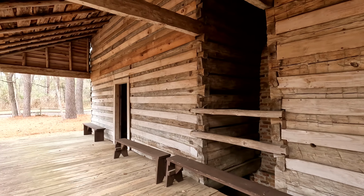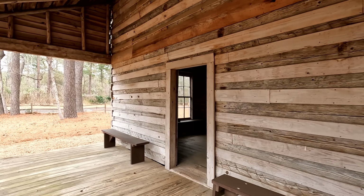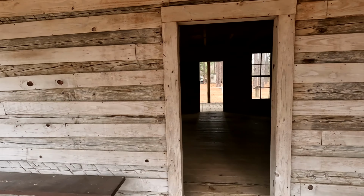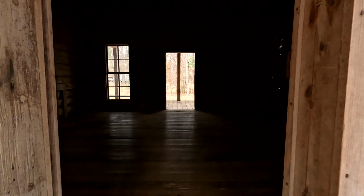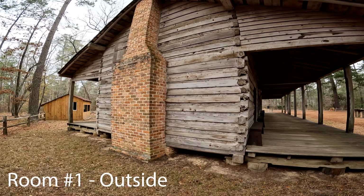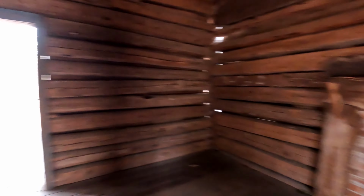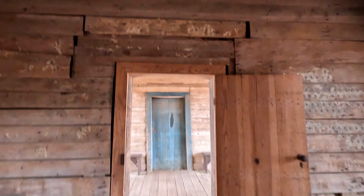The Rice family donated the log home to the state of Texas in 1973, and Texas Parks and Wildlife moved it to the park. According to tradition, Joseph Rice built room number 1 in 1828, the one you are looking at here. It served as a multi-purpose dwelling in which the entire family cooked, ate, and slept. Rice gave room number 1 to his grandson, John Rice, in the 1860s.